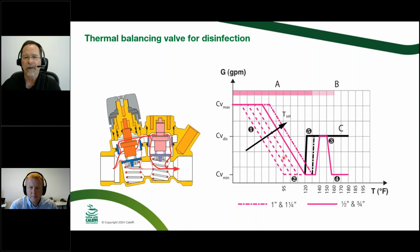And what it looks like over here on this graph, these lines here are the normal balancing lines, and adding the second cartridge brings us over here. So do you see how this pink line at 135, it's a quick opening cartridge and it pops up to what's called the CV, disinfection CV. So it will pop open, and then at 150, it will then begin to close down towards minimum to do balancing even while you're doing the thermal disinfection. So this is an integral second thermal cartridge that does this in what's called a bypass way.